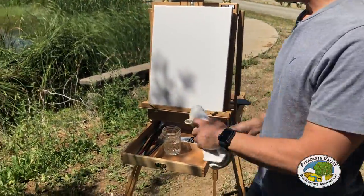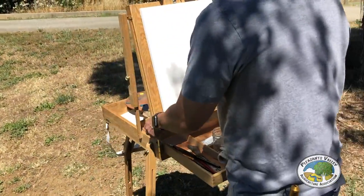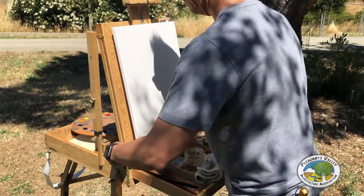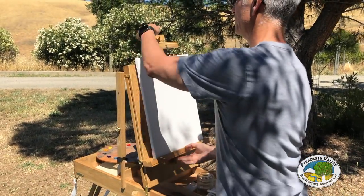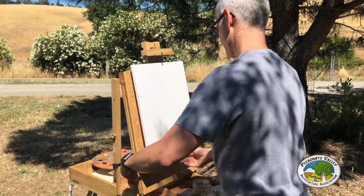Okay. So let me get set up here. Just want to make sure the canvas doesn't move in case the wind picks up, so let me fix that.